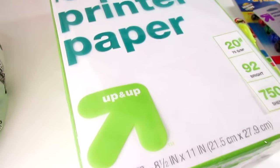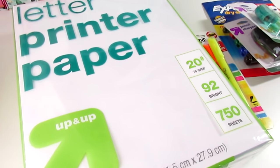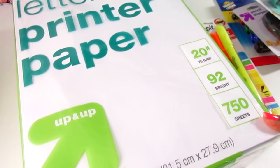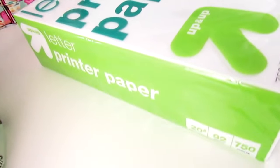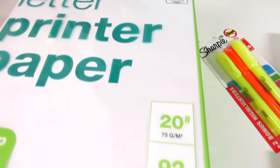So Cottrell will need some printer paper, and I actually picked up the wrong one this week. I think it was one that had fewer sheets. That was $3.94. This ended up being $5 something, but that's fine. So you see, it's a lot of paper, but it's fine. He should have plenty for a while.